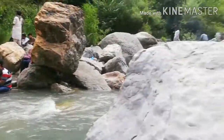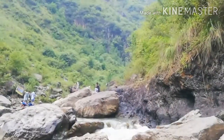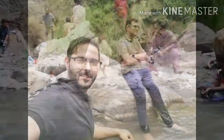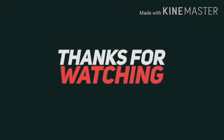There are even spots for having some snacks such as pakoras, tea, and even green tea is available. I would suggest that you bring your own food and carry fewer items with you so you can enjoy some snacks and have fun, but can also hike your way back to the original car parking spot.